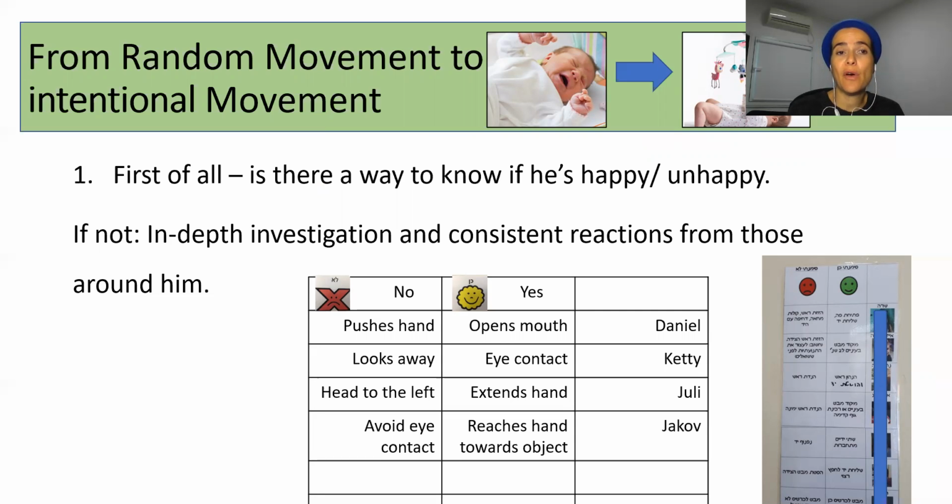So at this stage, first of all, I have to ask myself, is there a way to know he's happy or not satisfied, unhappy? Is there a way to understand his signs? It happens to me many times when I come into a classroom and I see a child screaming, and the teacher is saying, oh, go check on him. What happened? Something happened to him. He's distressed. Look for the reason why he's crying. And the other teacher is saying, no, he's not crying at all. He's happy. He's screaming when he's satisfied. He's screaming when he's thrilled.